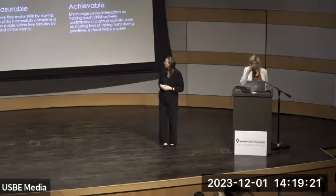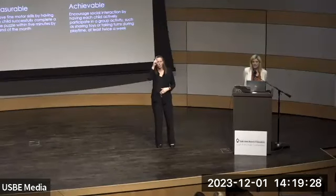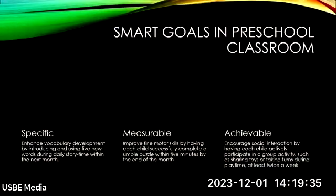So we're going to briefly talk about SMART goals in the preschool classroom. Who has ever used SMART goals before in their professional lives? Okay, cool. I think SMART goals are part of planning and good for inclusive education plans, because you can make them for yourself, for your classroom, for yourself with junior teachers, or for yourself with students. So a SMART goal is specific. For example, enhance vocabulary development by using 5 new words during daily story time. Functional communication training is also behavior support. Measurable, you can see that example right there, and achievable. They're also relevant and time-bound.